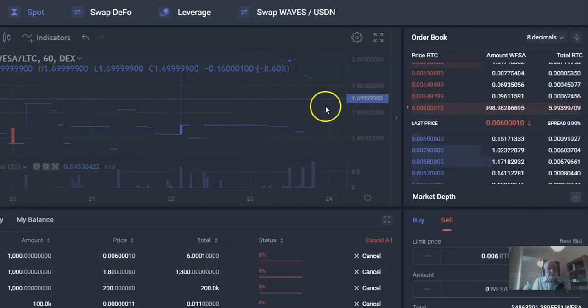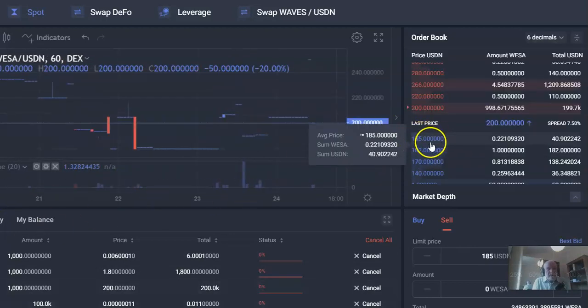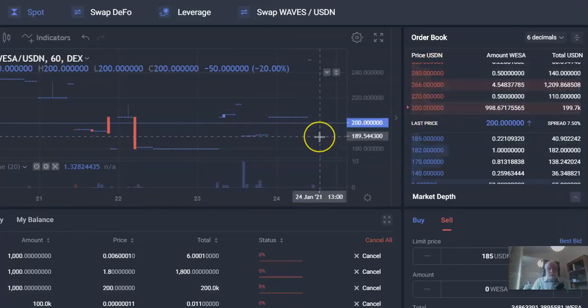Same with Bitcoin. If you want to sell, somebody will buy them off you down here. And if you want USDN, somebody will buy them off you at this price. Don't compete up here with your fellow members who are selling as a withdrawal process through WeShare Abundance Administration. Okay, that's all I've got for you.